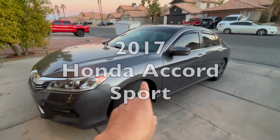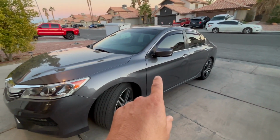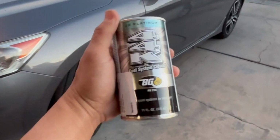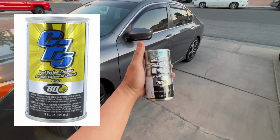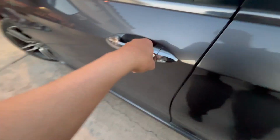This is my friend's 2017 Honda Accord Sport, and today I'm going to do a fuel injection service. They do this service at the Honda dealership for $200. I'm going to use this BG Platinum 44K fuel system cleaner. They use the CF5. This is much better. On Amazon, this costs about $25. So let's do this.